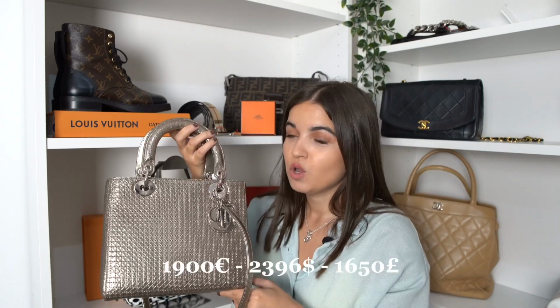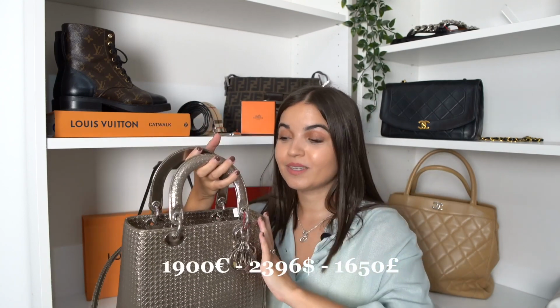This one is 1,900 euro. This is so low for this type of bag, this type of shape, and this condition, guys. So go on the website, go grab it. It's right now the perfect time.